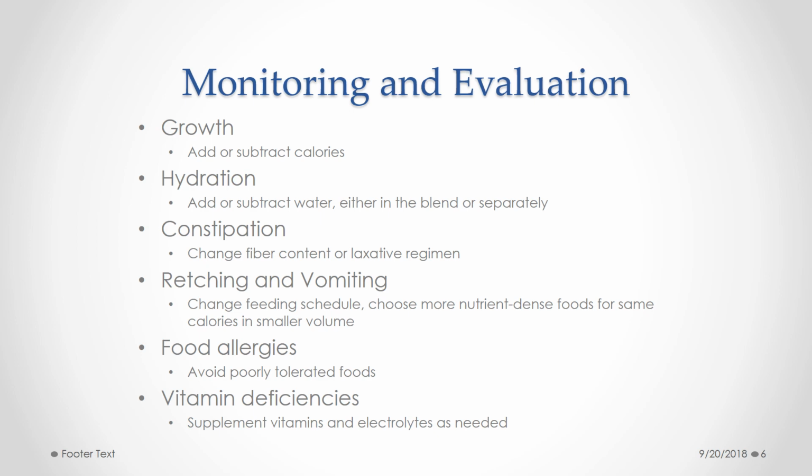Many patients who start a blenderized tube feeding have never had real food before and require monitoring for allergies and intolerance. And lastly, as much as we try to make the blends nutritionally complete, some vitamins that are difficult to incorporate through food, like vitamin D, often need to be monitored and then supplemented separately.